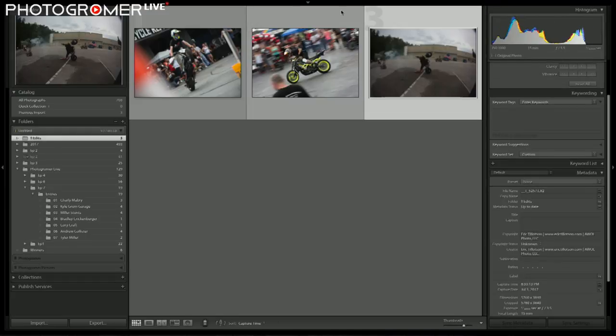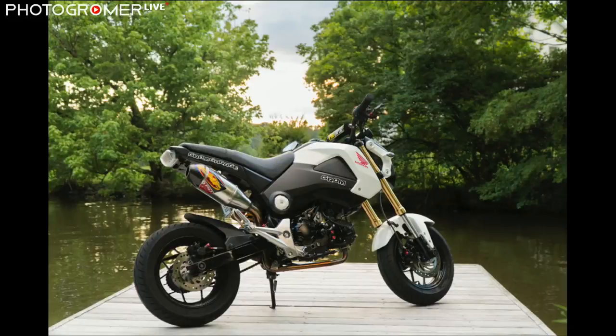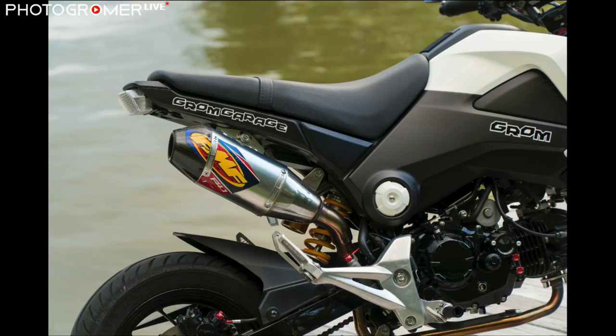submission number 2. Mike, give me the rattle off for Kyle from Grom Garage. Kyle from Grom Garage. We know these guys. You know these guys. So they are from all the way up there in North Carolina. Hold on, look at that. Look at that. Just look at that? That's clean. Would you just look at that? It's pretty clean. I like the exhaust.